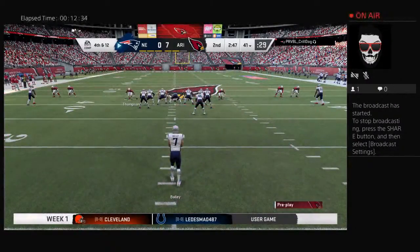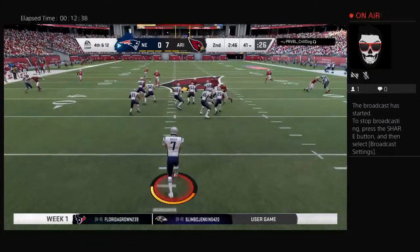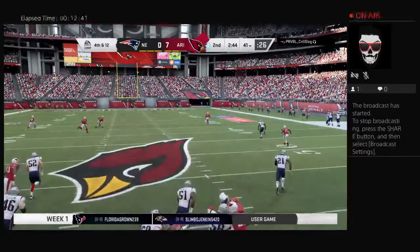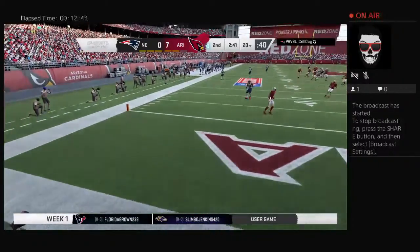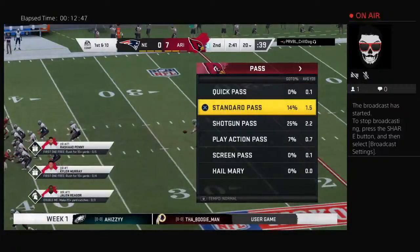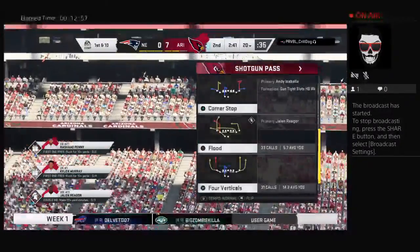The Patriots send out their punter as he'll punt it away for the second time. He steps into this one, and this is a rocket. And that'll hit in the end zone. Much too much leg there. That'll be a touchback, at their own 20-yard line.